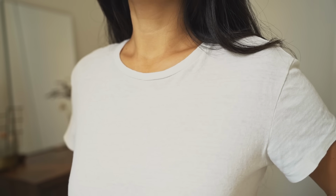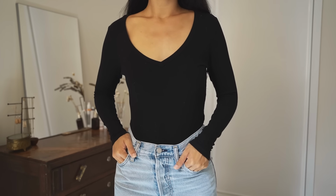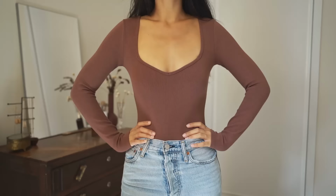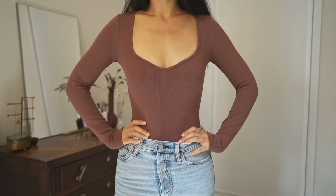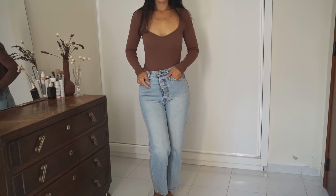For colder days, I have 3 long sleeves, one black, one brown mock neck, and a taupe color bodysuit. I wear all 3 of them on their own or wear them as my base layer.